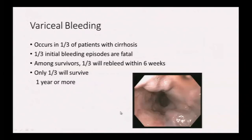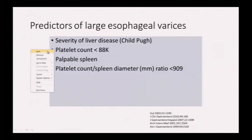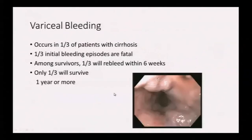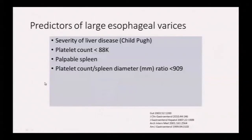Variceal bleeding, about a third of the patients with cirrhosis, very, very high. A third of the initial bleeding episodes in some studies are fatal. It's not really that high. I think our experience is about a 15 to 20% fatality rate. A lot of rebleeding, and only a third survive. It's a marker of death. So cirrhosis with variceal hemorrhage is worse prognosis than a lot of malignancies now. So it's a very serious thing.